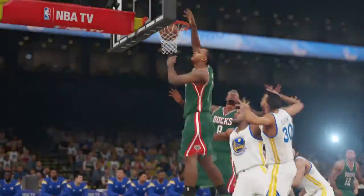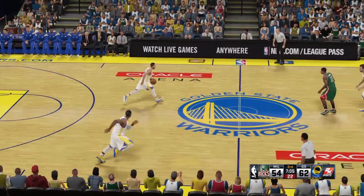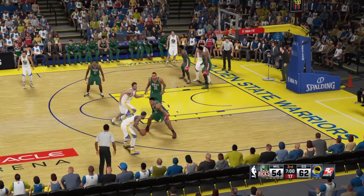Henson slams it home for the putback. I've really appreciated their activity in the post today. I mean, their movement down low has been great. Yep, ball movement, player movement. They're generating a lot of easy opportunities for themselves down there.